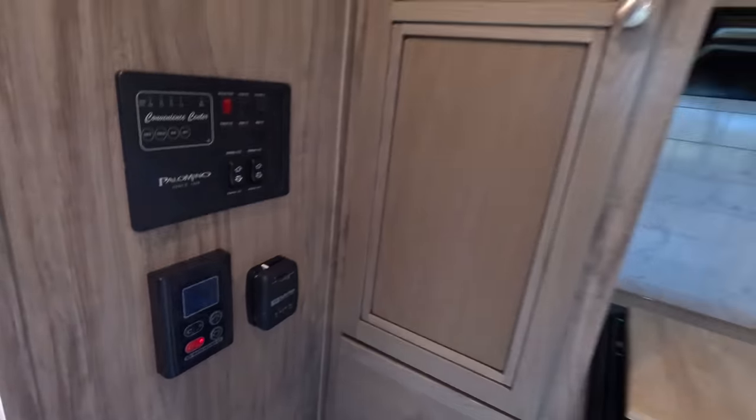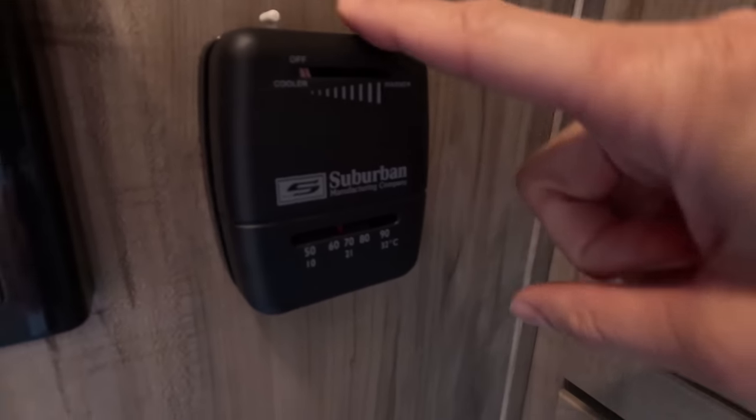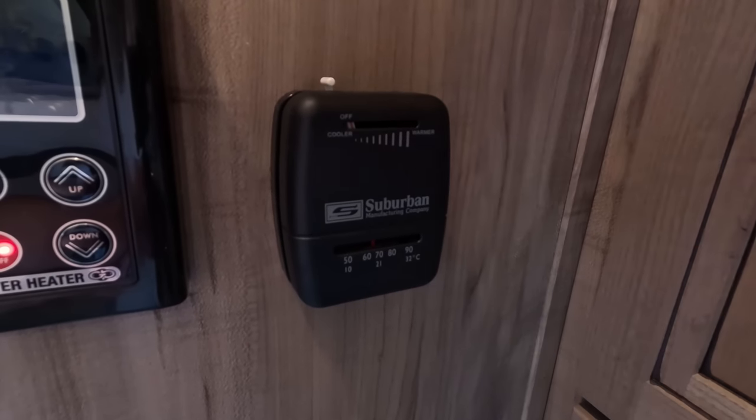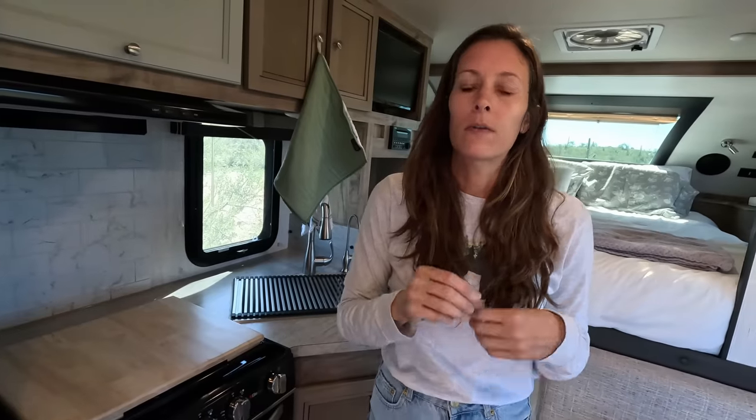The only thing is at night, if it's gonna be below 40, we do have to bump it down to in between the 50 and 60 degree mark here. So I just kind of gauge it like that. It's off right now. So we'll bump it up maybe to in between these two, because if it's any higher than that, it will consistently kick on and off, kick on and off, kick on and off.